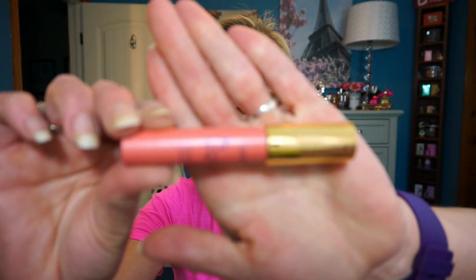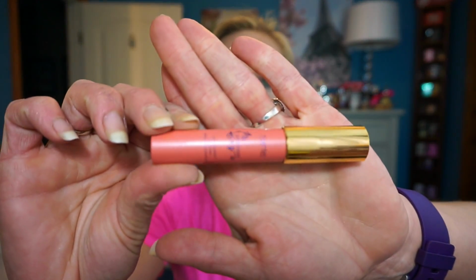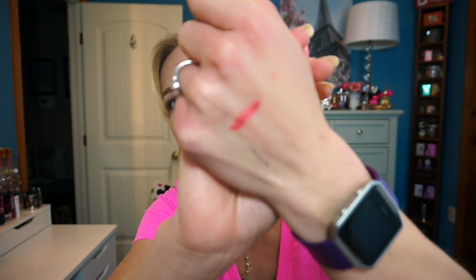So the first one here, sorry. The first one is Tarte Adorned, and it's like a peachy shade. So there's what it looks like. And swatched, it looks like that. There it is swatched. It's actually really pretty, and it feels very smooth and buttery.